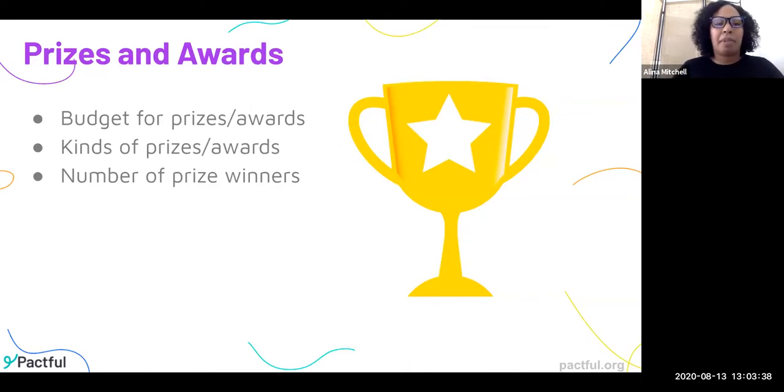So the first component that we want to jump right in to talk about, all of these are areas that you should consider when building your challenge. The first thing we want to talk about today is prizes and awards. It's really important that you consider how you want to reward the participants. So if you have a budget, that's great. And if you don't, that's okay too. If you don't have a budget, creativity will be key for you. However, if you do have funds, you can decide on the kinds of prizes that you would like to award, which could include certificates, trophies, plaques. It could be a gift or even a monetary prize.